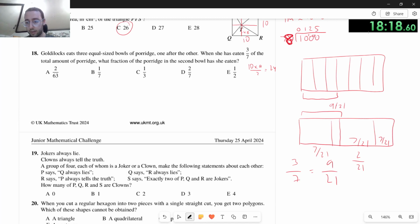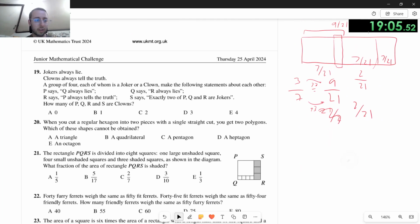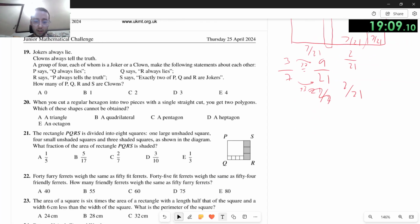What fraction in the second bowl? She's in this amount, which is 2/21. What? Have I done this wrong? 3/7 is 9/21. So basically, there's 21 servings altogether. Each bowl has 7 servings. She's had 9 servings, which means she's had 2 servings out of, oh no, it's 2/7. Oh, not 2/21. Okay. Jokers always lie.